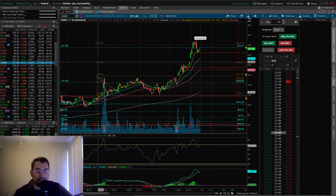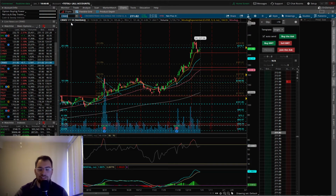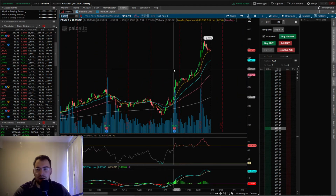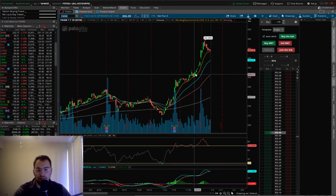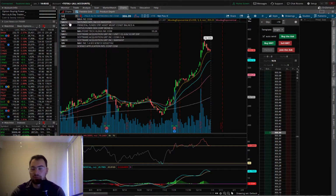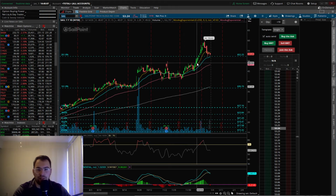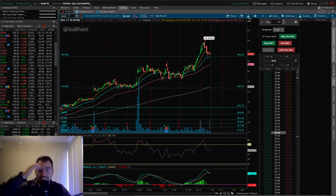The other crazy thing that happened: the Microsoft hack really just bumped up all these cybersecurity stocks. You can see Palo Alto Networks went bonkers from a breakout of like 300 all the way to 375. This is on that news as well. SAIL broke out above its range as well. SailPoint Technologies went from around 49 to almost 60. So these stocks were really ripping after the Microsoft hack.